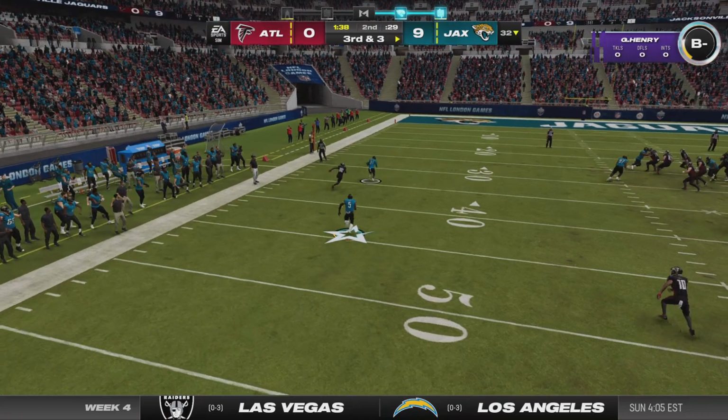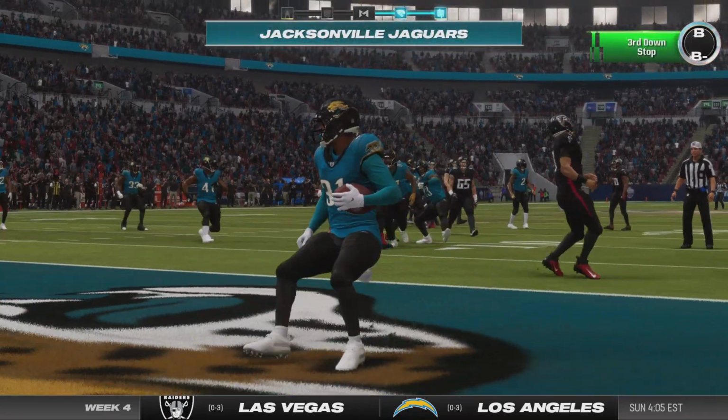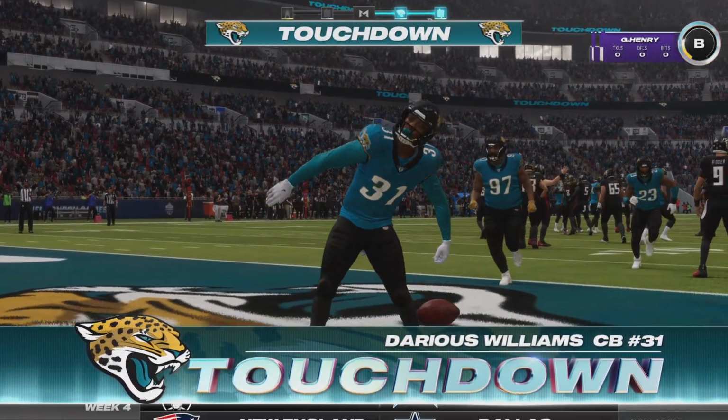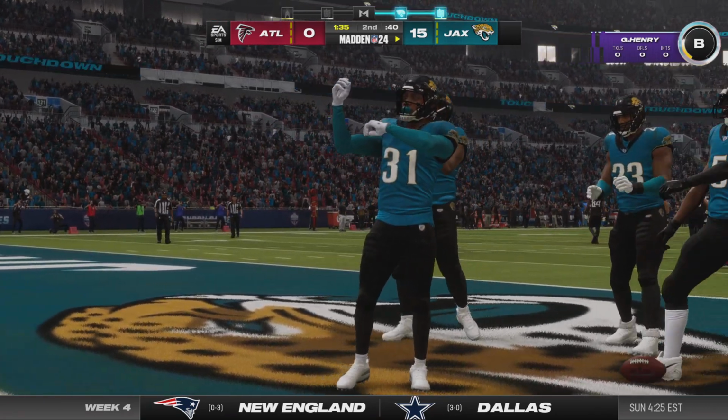Looking for Crowder, and it's intercepted. He may go. And he will take this one home. It's a touchdown. An excellent play there, CD, on the pick six.